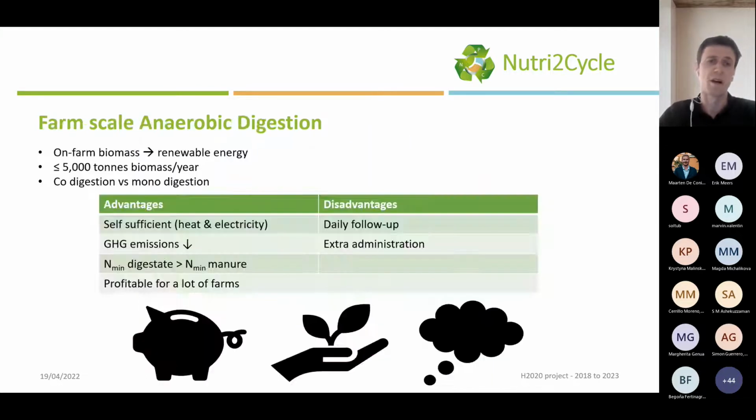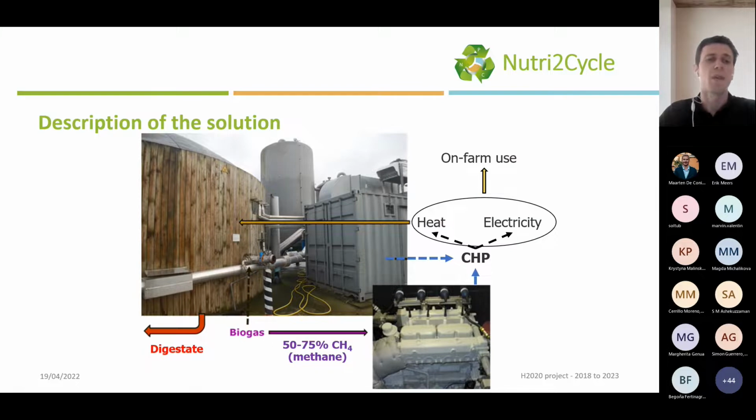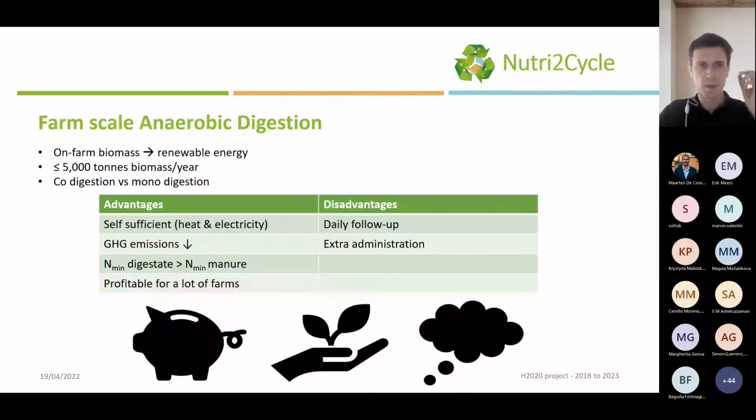And next to the production of biogas, another byproduct of the anaerobic digestion is, of course, also the digestate. And the digestate can be used as a fertilizer on farm, but it can also be further processed into more valuable products. Next. So this was the working principle of anaerobic digestion in general.